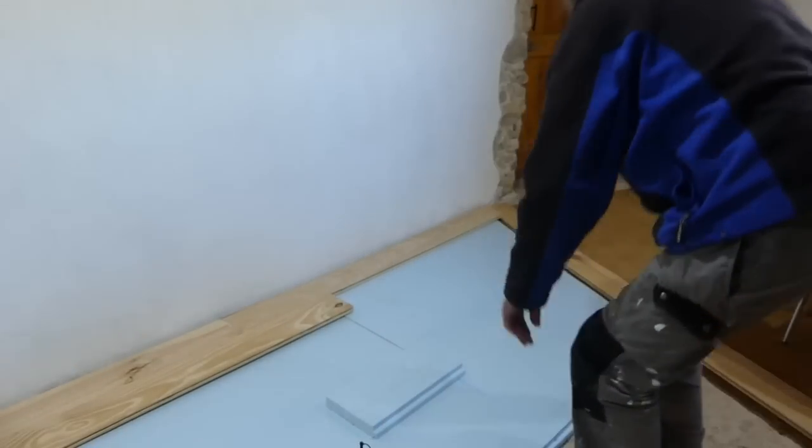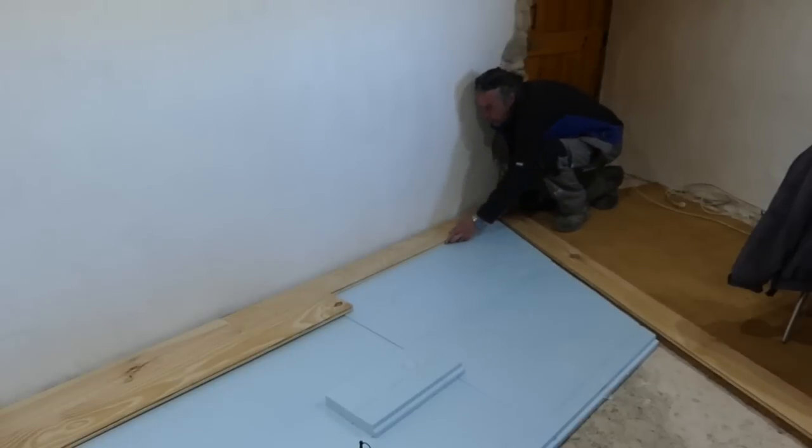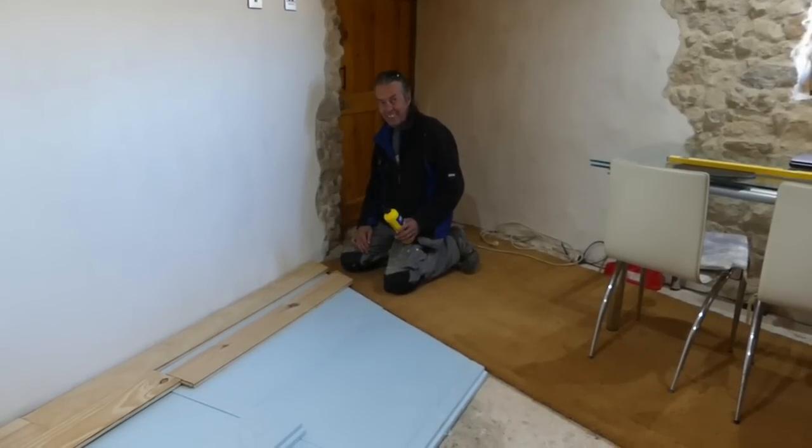Position it while the glue's still damp. Alrighty. Nice. Right, we're pretty happy with that. Well, Sharon's happy with it, so that's what matters.